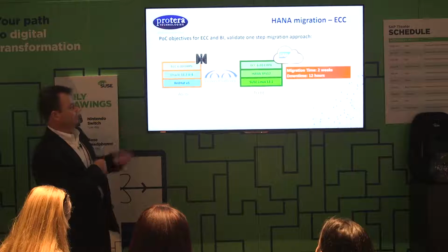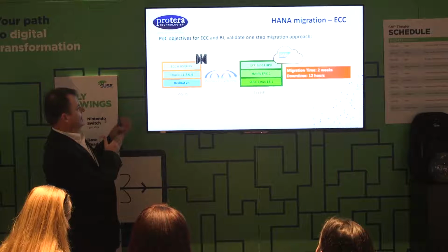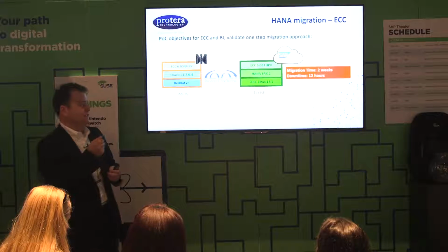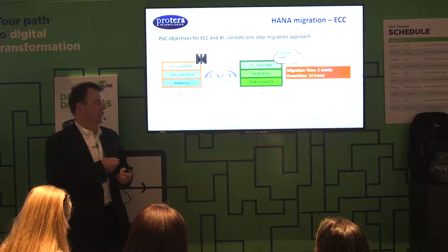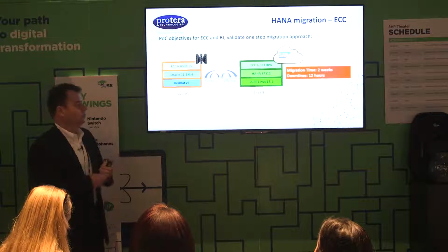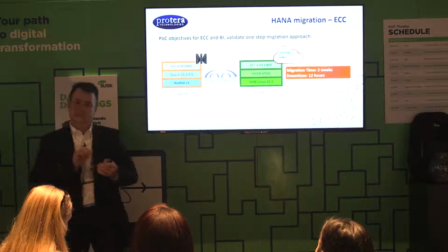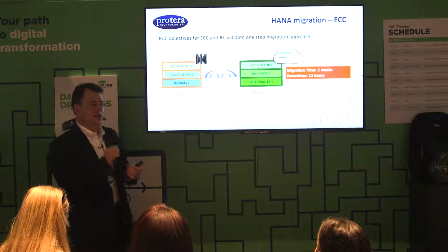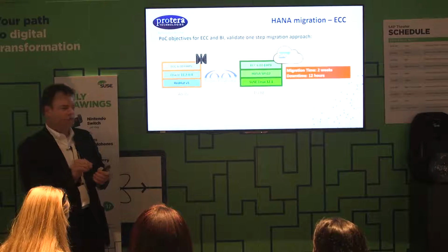So specifically for Fitch Ratings, they had the ECC 6.0 environment, Enhancement Package 5. They actually upgraded their environment to Enhancement Package 8. And they upgraded from Oracle 11, and they went to the latest version of HANA. I should say the latest version you can upgrade to today. The latest version is 2.0, but upgrade's not supported yet to migrate to.